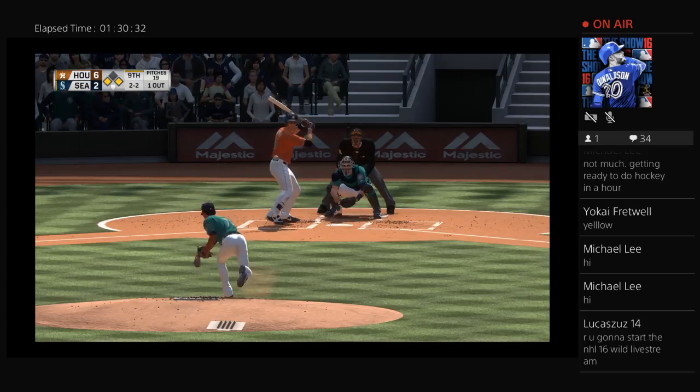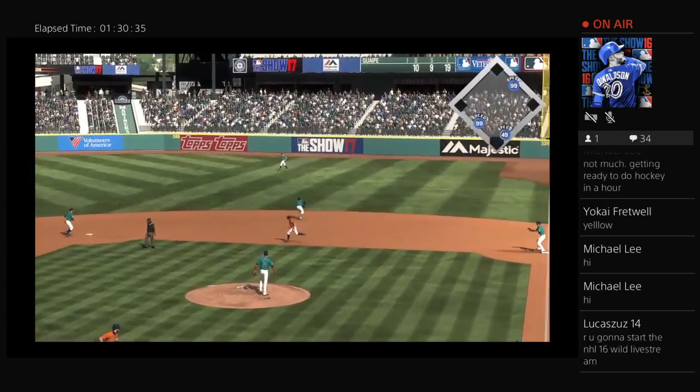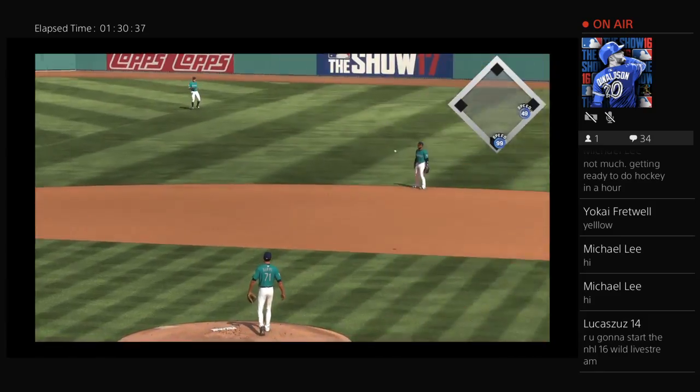Ready on 2 balls and 2 strikes. Here it comes. On the ground for Cano. This could be 2. There's 1.